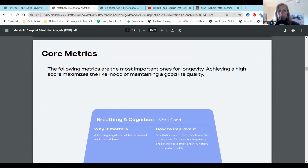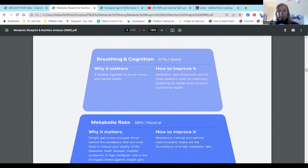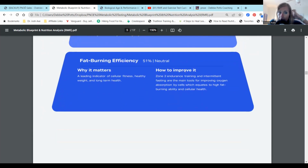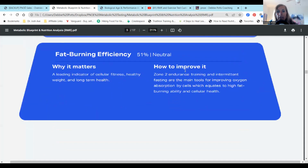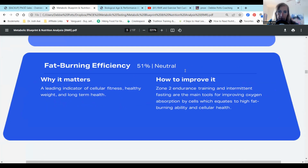So here are core metrics for longevity. They'll break it down: breathing and cognition, the metabolic rate, fat burning efficiency, why it matters, and how to improve it. So that's kind of the report talking about fat burning efficiency with your exercise, how to improve it, and nutrition. I'm going to add in my other elements of the holistic method. So looking at someone's nutrition and exercise, but also how are you sleeping? How are you managing your stress?